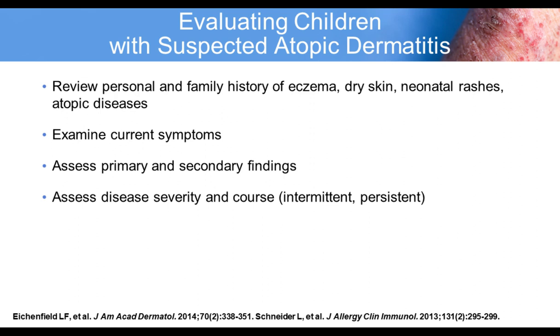So in evaluating children with atopic dermatitis, of course, you're trying to get a sense of: does the disease look like eczema? You want to review the personal and family history of eczema, as well as xerosis and dry skin. Neonatal onset: if I have an 8-year-old who's presenting with new onset atopic dermatitis, I would like to know if it's a new onset in the last few years, or if they started as babies. And then, of course, other atopic conditions, which both impact the disease and the family and are associated and may require management.